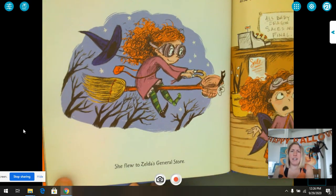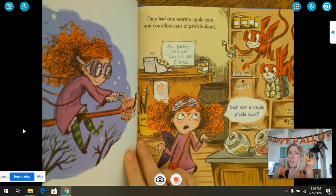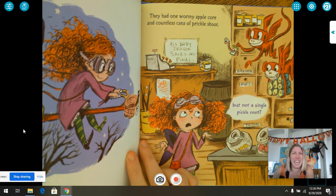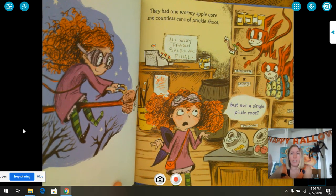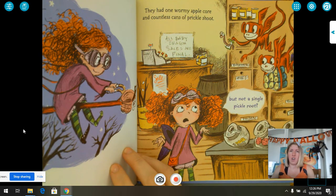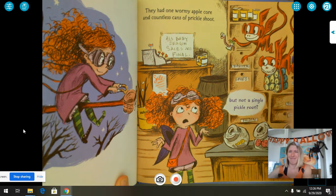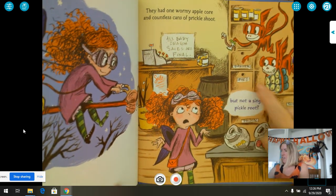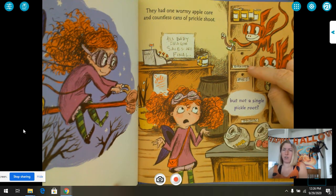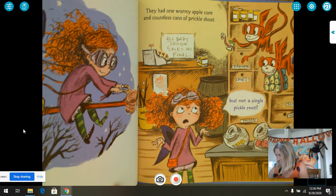She flew to Zelda's general store. They had one wormy apple core and countless cans of pickle shoot, but not a single pickle root. And then it says all baby dragon sales are final. No returning your baby dragons. And then the drawers here of things you can buy. There's baking, there's eyes, poison, sugar, soot, wands.